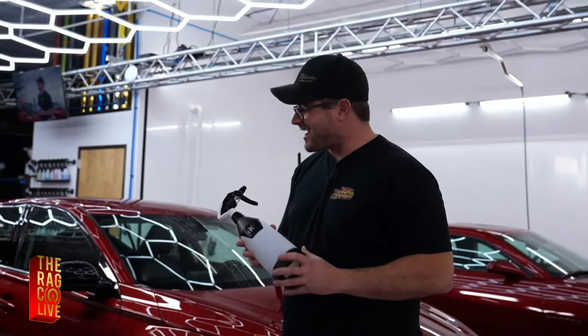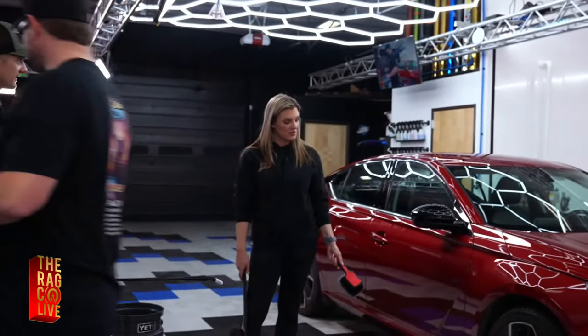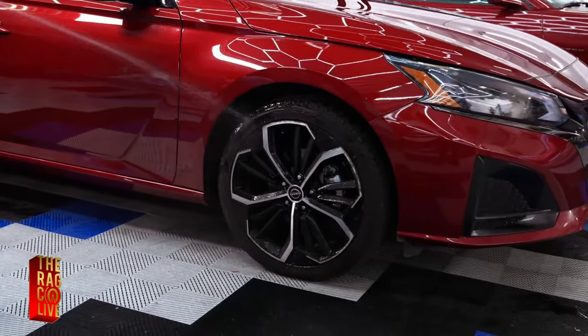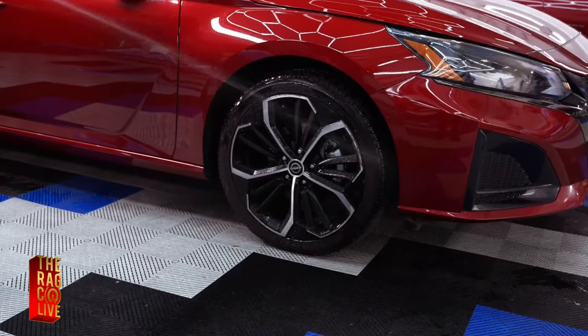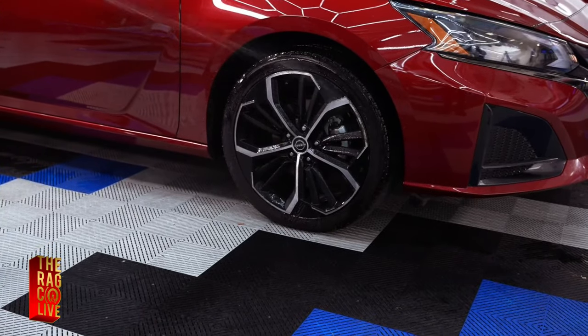All right, so what are you guys doing next? So we are going to spray the fender wells and the wheels with our Absolute pre-spray. Yep. And then we're gonna use our brushes and see if we can get these wheels clean. Yep. Ooh, I like the laser beam stream we're using. Like a marksman. I like it. You know, it can happen.